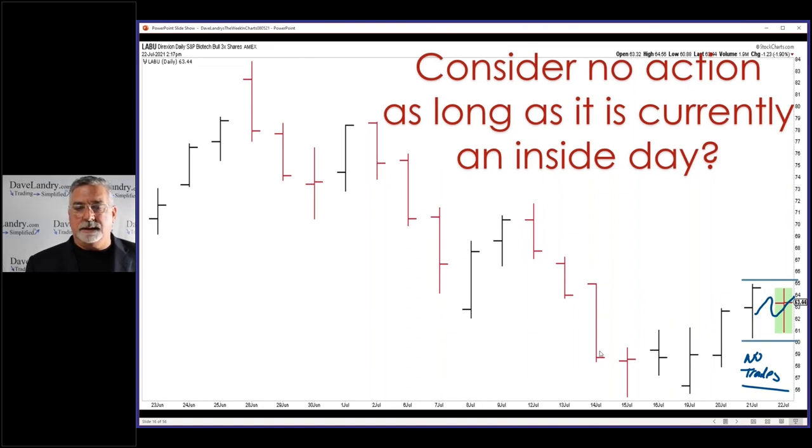So make good money, make $1,000 or whatever, and then figure out how long you sit on your hands until you can make another $1,000.